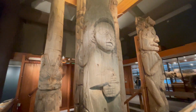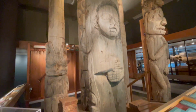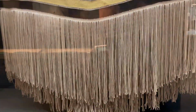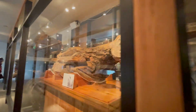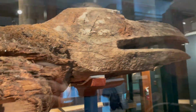These totems are over 175 years old. There's so much heritage and history to learn in this place, and it's only $6 per person. It is a bit of a walk uphill, so if you struggle with mobility, you might want to take a ride there instead. An extra tip, if you are spending the day walking around, they have really nice restrooms here too, so you might want to use those before you head off to the next destination.